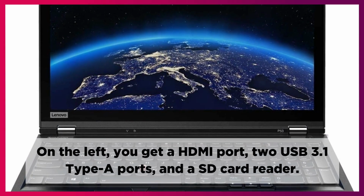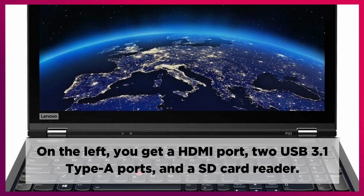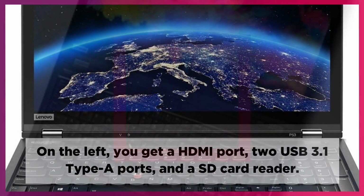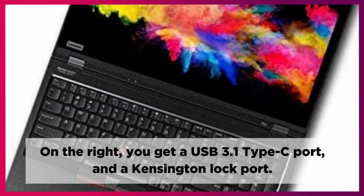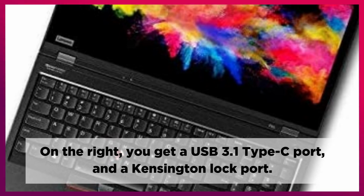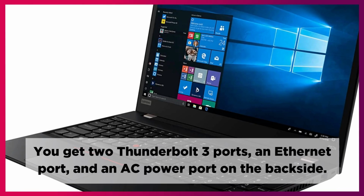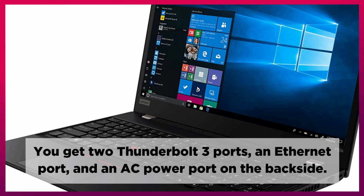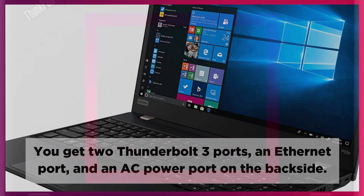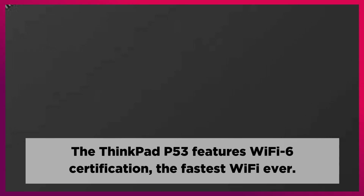On the left, you get a HDMI port, two USB 3.1 Type A ports, and a SD card reader. On the right, you get a USB 3.1 Type-C port, and a Kensington lock port. You get two Thunderbolt 3 ports, an Ethernet port, and an AC power port on the back side. The ThinkPad P53 features Wi-Fi 6 certification, the fastest Wi-Fi ever.